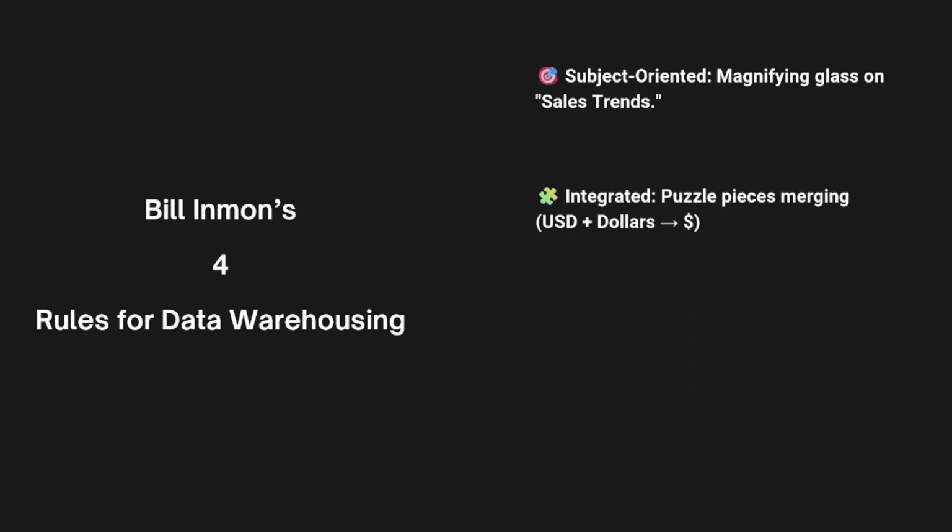Next, integrated. Imagine you've got sales data in one app, customer feedback in another, and supplier costs in a spreadsheet. A data warehouse pulls all of that together and makes it consistent. So if one system calls it USD and another says dollars, the data warehouse says, nope, we're calling it this. It's like a universal translator for your data.